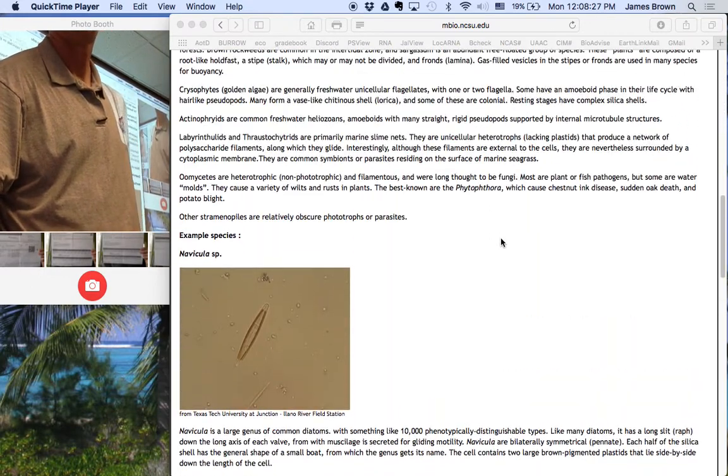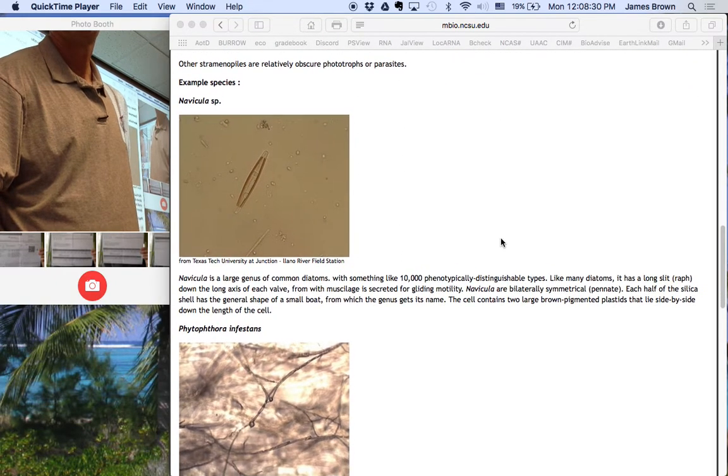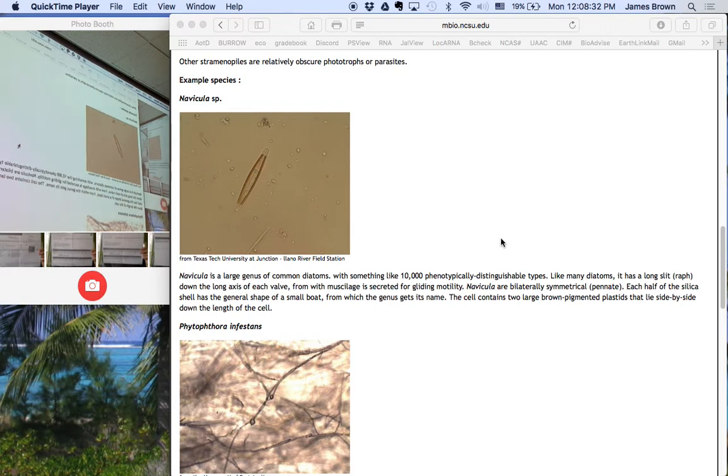So here's an example. Many of you have seen this organism in your samples at one point or another. This is a diatom, and common in the North Carolina area is this one, Navicula. Diatoms are really cool. That shell is made of glass, silica. And it's in two halves. That's where the word diatom comes from. Diatom, two body. The two fit together like a shoebox. There's a lid that's a little bit bigger and the rest that it fits into.